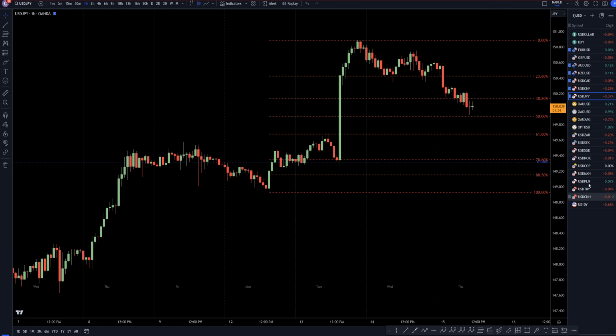Taking it down to the 1 hour time frame is where I got my Fibonacci retracement on here. Like I said, it could be a 1, 2, 3, 4, 5 of A right now, so we do have to be a little bit on the cautious side. But I mean, it definitely looks like a correction. And it definitely does have that 1, 2, 3, 4, 5 look to it.